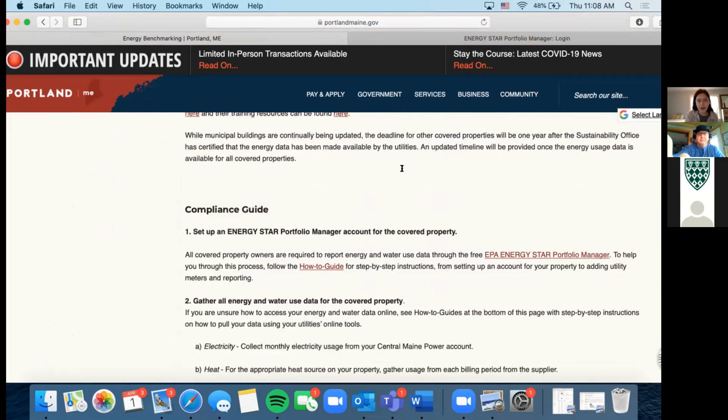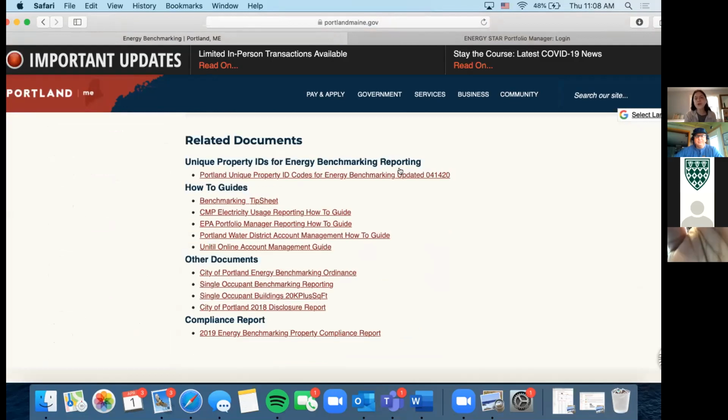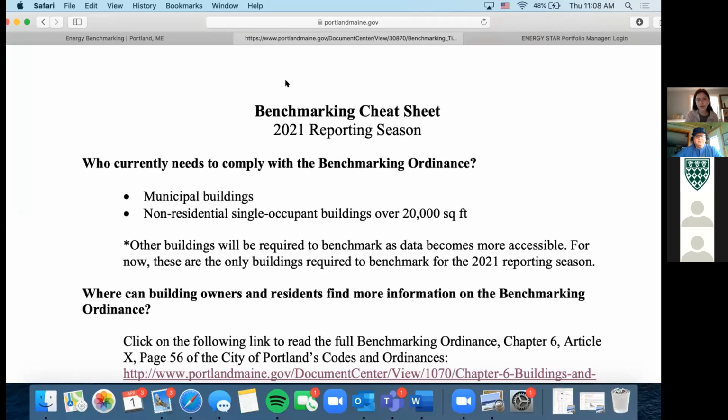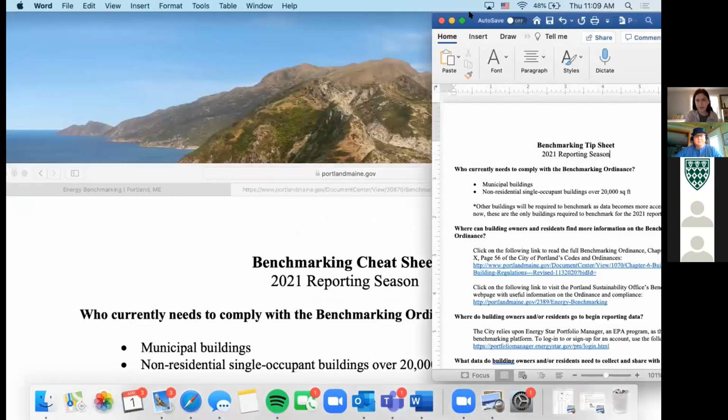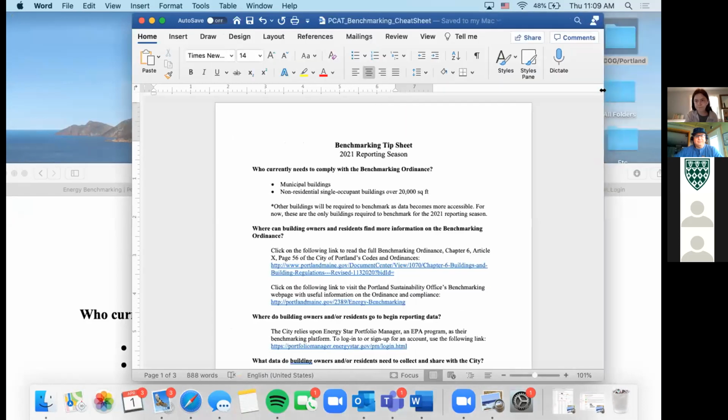I'm going to scroll to the bottom here, where a lot of the important documents are. So at the bottom of this benchmarking webpage is where you'll find a lot of the important documents that we're going to go over today. We're going to use this benchmarking tip sheet, which is right here. And if you click it, it opens up. And I'm actually just going to use one that I already have open so I can easily pull it down. But this is the benchmarking tip sheet that's on the website.